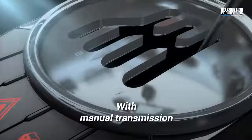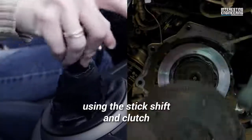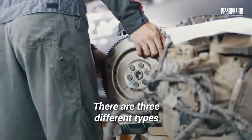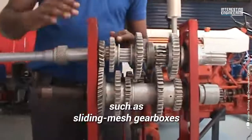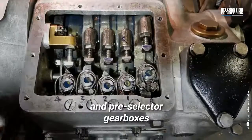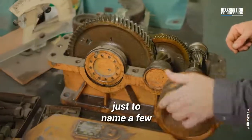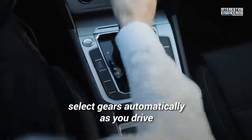With manual transmission, a driver must select gears manually using the stick shift and clutch. There are 3 different types of manual transmissions, such as sliding mesh gearboxes, constant mesh gearboxes, and pre-selector gearboxes, just to name a few. Automatic transmissions select gears automatically as you drive.